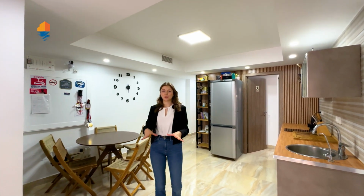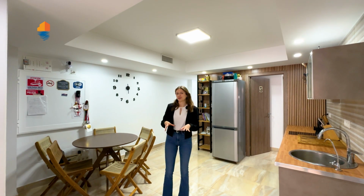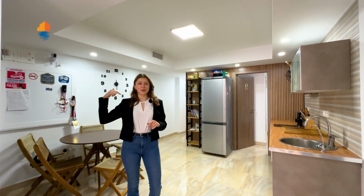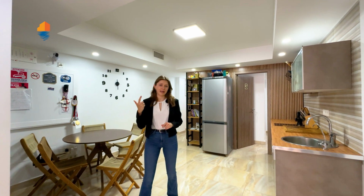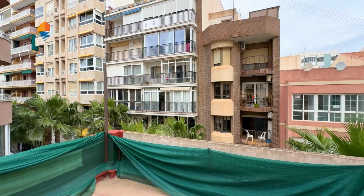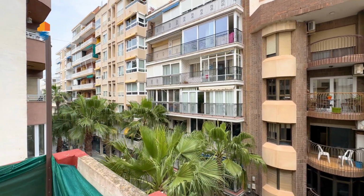So I want to make a recap of some details because apart from what we saw now, we have also a shared solarium with one neighbor. That neighbor actually almost never lives in the property, so you can enjoy that area for yourself.